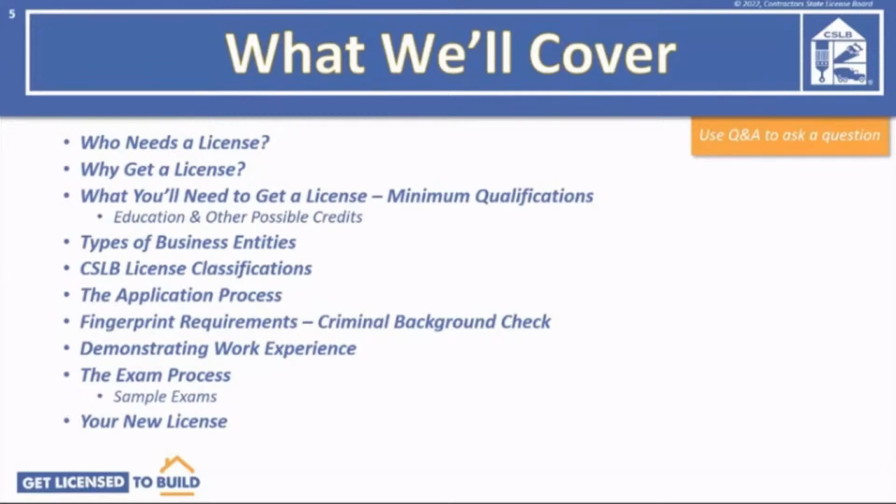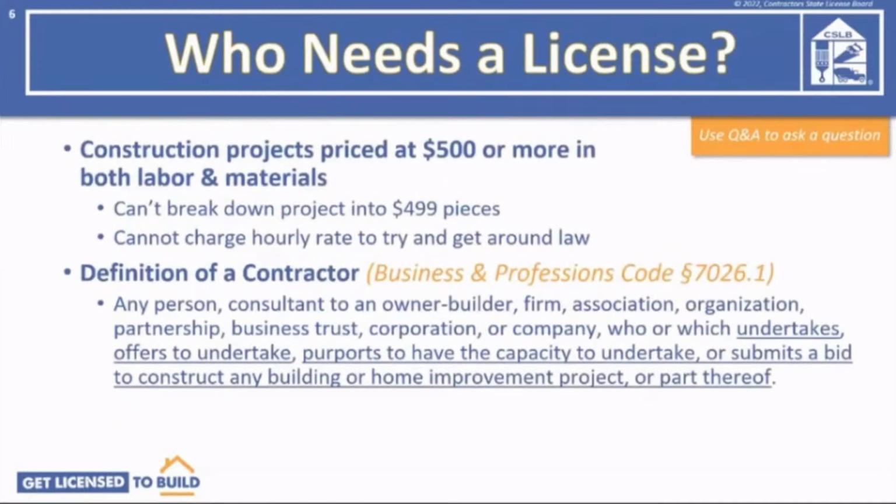We will spend a lot of time giving you tips on how to help fill out your applications, including how to demonstrate your work experience to meet the minimum qualifications. Fingerprint requirements for a criminal background check. We will help you with the exams you will need to pass in order to get your license. And finally, the other things you'll need to have in place before your license is issued, things like a bond and insurance.